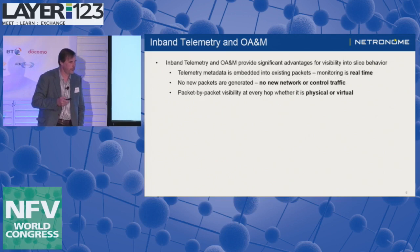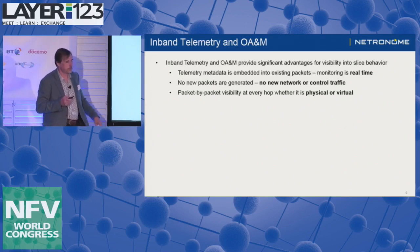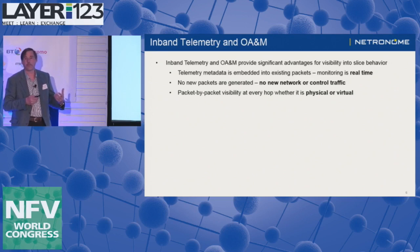So what we've looked at with some of our partners is implementing Inband Telemetry and OAM. Inband Telemetry and OAM is different because it embeds telemetry data within existing packets. It doesn't create new control plane packets. So there's no extra traffic in the network. And it doesn't require control plane processing at the network hops because the telemetry information is carried in band through the network from end to end. So this is very attractive to solve this problem.